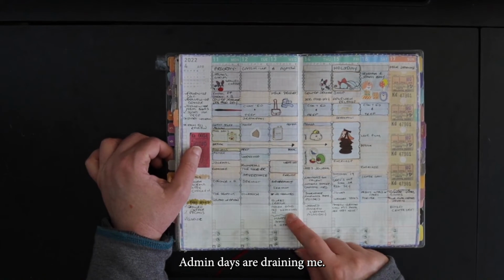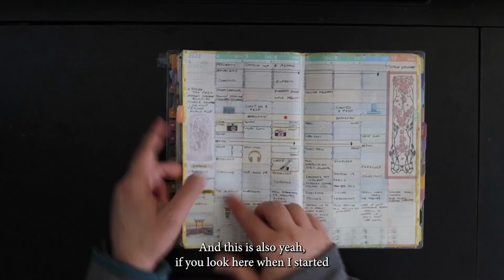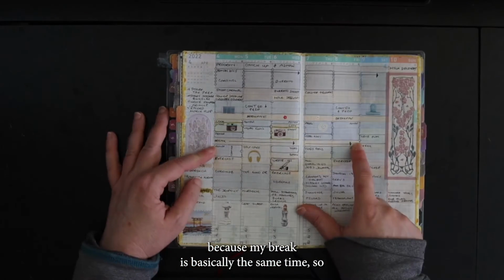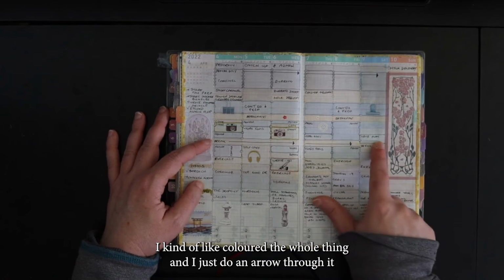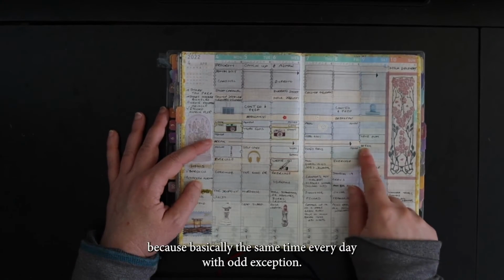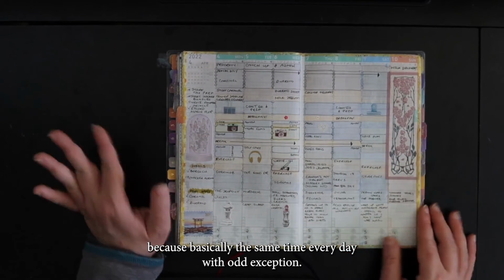Admin days are draining me. They do, and they still do to this point. And this is also, if you look here, when I started, because my break is basically the same time, so I kind of color the whole thing, and I just do an arrow through, because that's basically the same time every day, with odd exception.